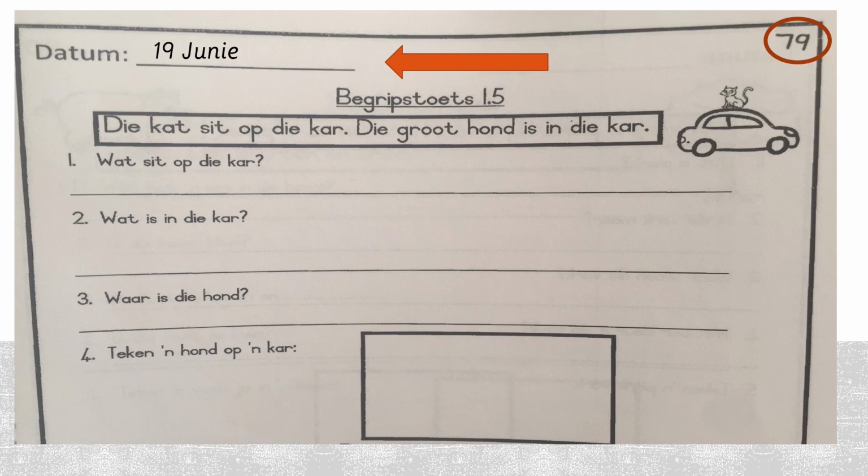Next sentence. Die groot hond is in die kar. So die groot hond, the big dog, is in die kar, is in the car. Now here we can't see in the picture die groot hond in die kar. Maybe he's lying down. All right, so we've got our story. Now we are going to answer some questions about it.